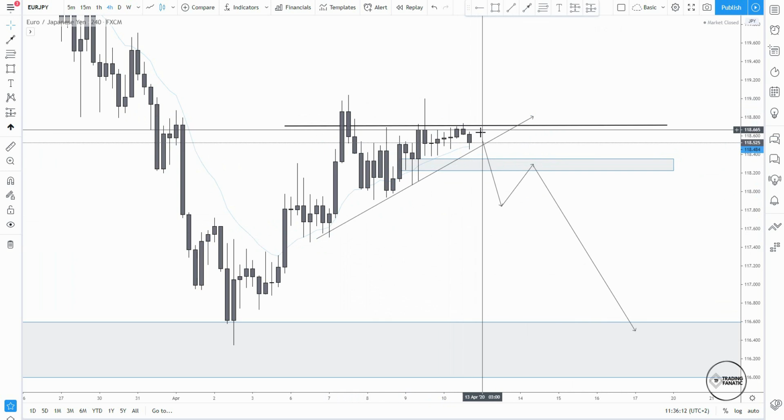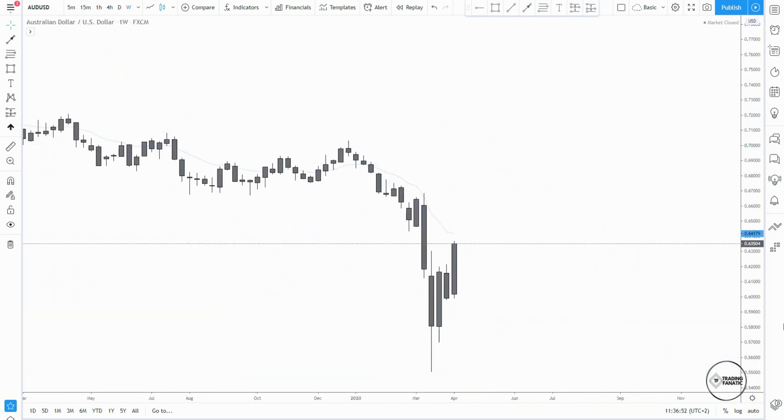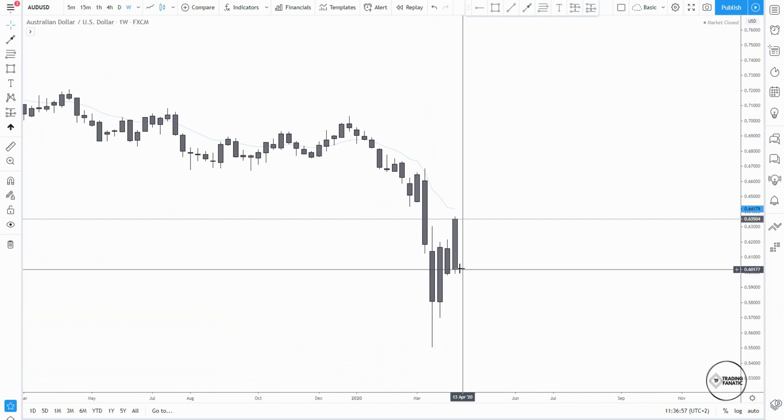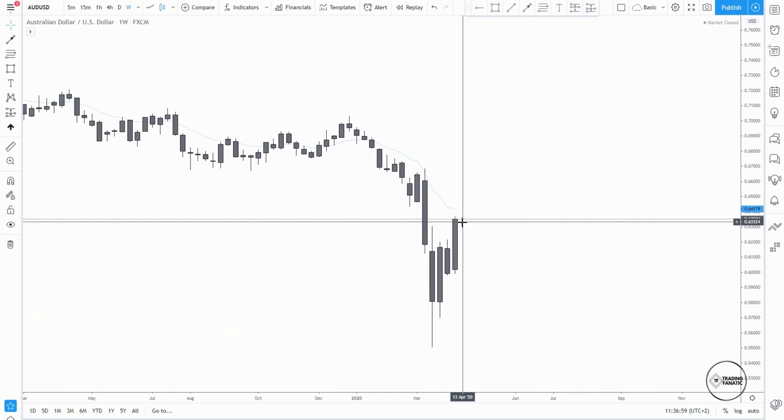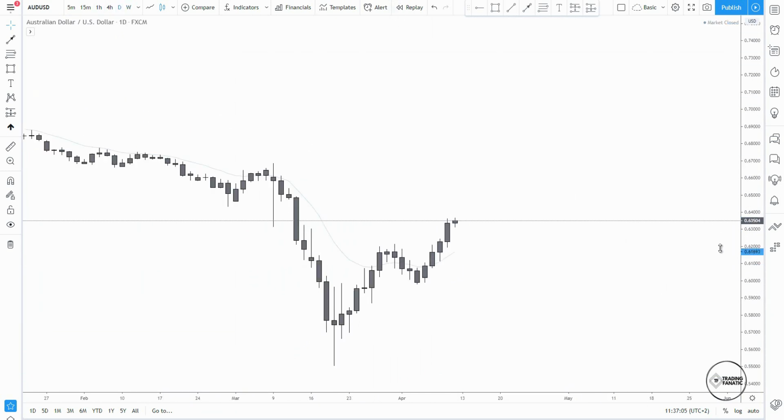It's failing to break above. I need a strong close and break below, pull back, and a continuation to the downside. Aussie USD weekly time frame finally started to recover a little bit, and we had a pretty bullish week. As you can see, the weekly candle is a very strong bullish engulf with almost no wick to the upside, which indicates very strong bullish pressure.